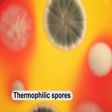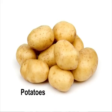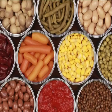Since thermophilic spores are very sensitive to the combined treatment of niacin and heat, this preservative is used preferably with heat treatment. Some of the canned foods that contain niacin are okra, baby sweet corn, asparagus, potatoes, peppers, carrots, peas and mushrooms. For canned foods with a highly acidic product like tomato, more amount of niacin is used.